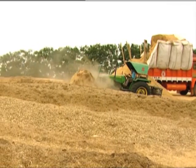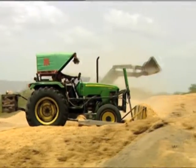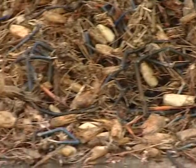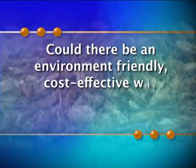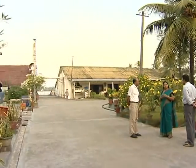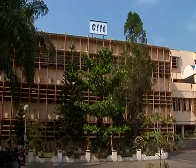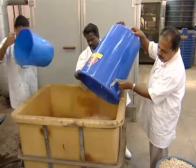Dumping them in landfills is not a solution because that becomes a hazard to the environment. But how to deal with this recurring headache? Could there be an environment-friendly, cost-effective way to dispose of this waste? Worried shrimp processing industry representatives of Kerala approached the Central Institute of Fisheries Technology. CIFT came up with a unique solution.